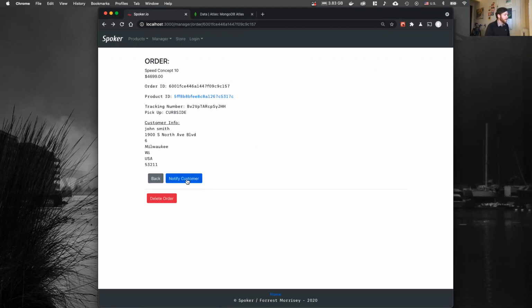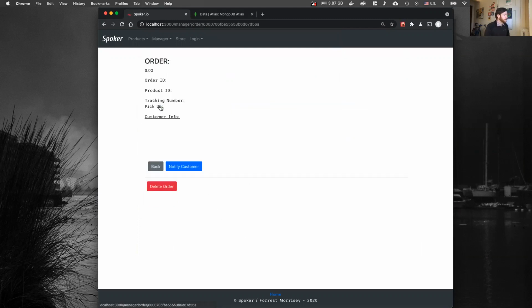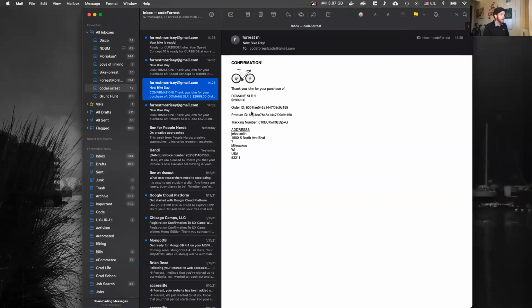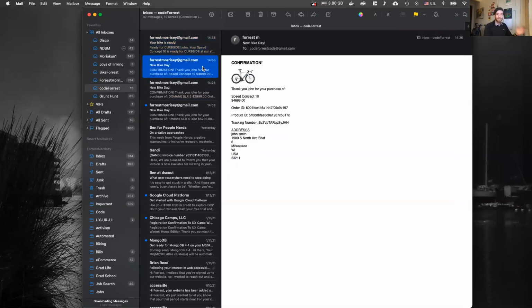Let's go back. I can notify the customer about the bike that they just purchased. Let's head back. And then here we go. Here's the mountain bike that Mr. Morrisey bought. Let's go ahead and notify Mr. Morrisey as well. And then let's hop over to our favorite mail client. As you can see, I've just bought a bicycle. It's ready for curbside pickup. Here's the confirmation email with that little picture of the bicycle.